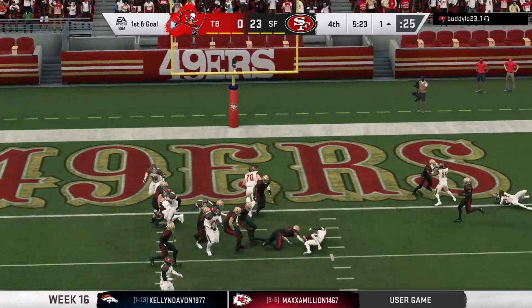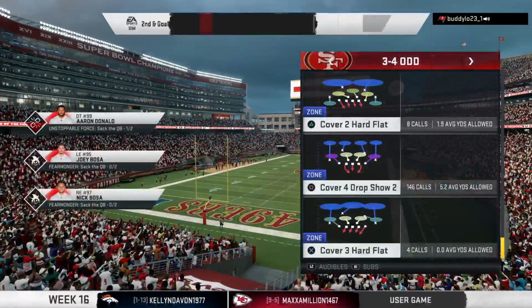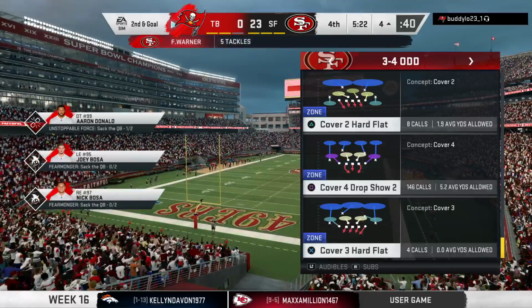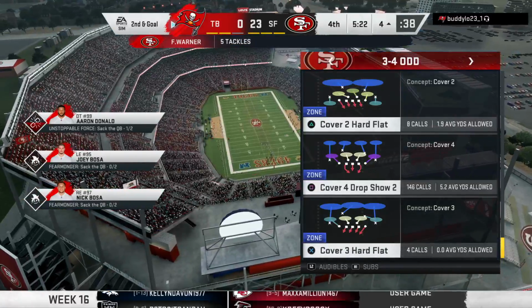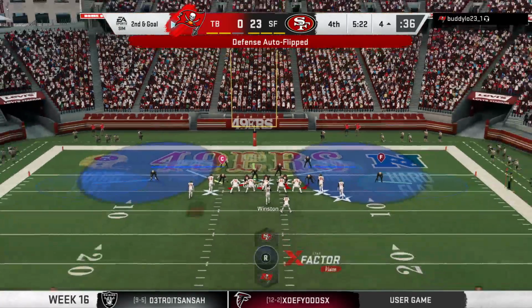They'll try to run it in with Jones. And forget about finding a lane. He barely had time to look up before he was planted in the backfield. They'll wind up losing 3 yards here. And that'll bring up a 2nd and goal.